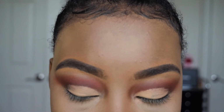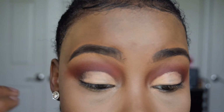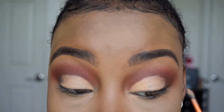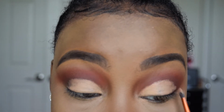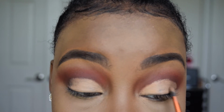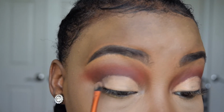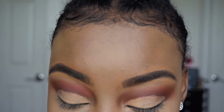Alright, so now we're going to go in with IE, which is Inland Empire, and we're just going to do a halo effect, and put it on the outer and the inner eye. And I actually need to cut this crease a little bit more, because I didn't realize that we were doing that. So I'm going to just do this, move it all the way over.